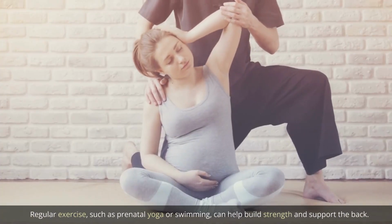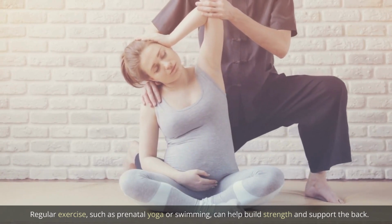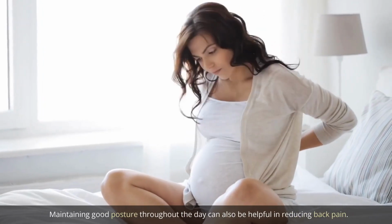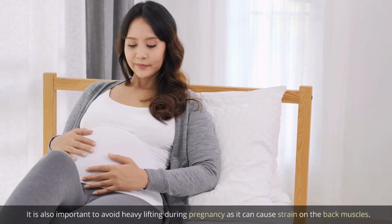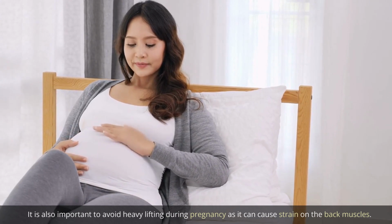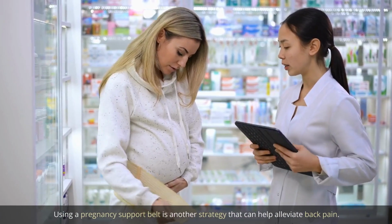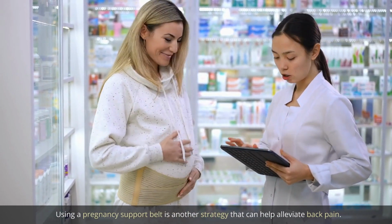Regular exercise, such as prenatal yoga or swimming, can help build strength and support the back. Maintaining good posture throughout the day can also be helpful in reducing back pain. It is also important to avoid heavy lifting during pregnancy as it can cause strain on the back muscles. Using a pregnancy support belt is another strategy that can help alleviate back pain.